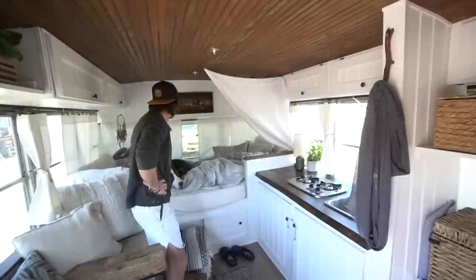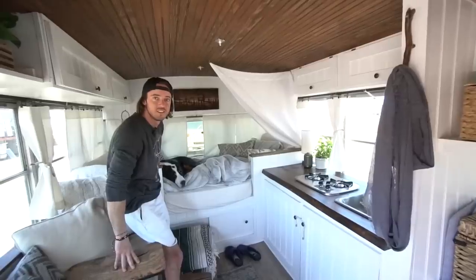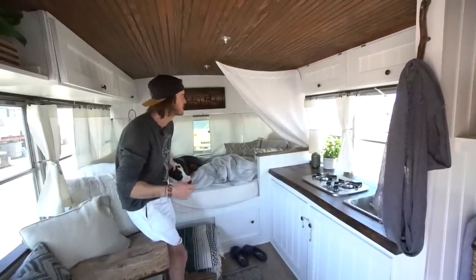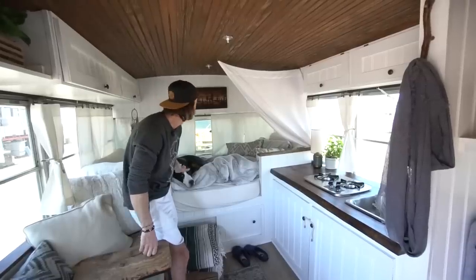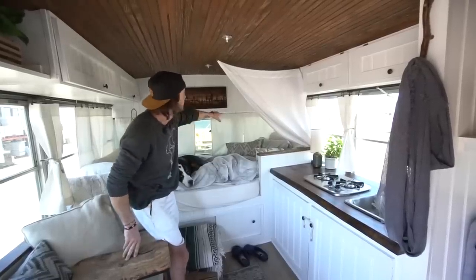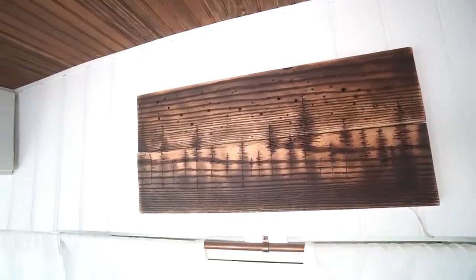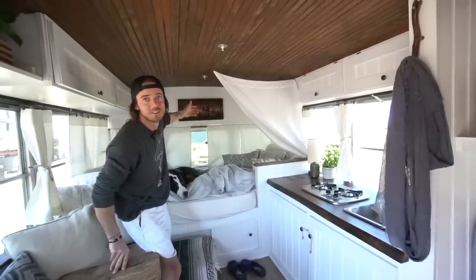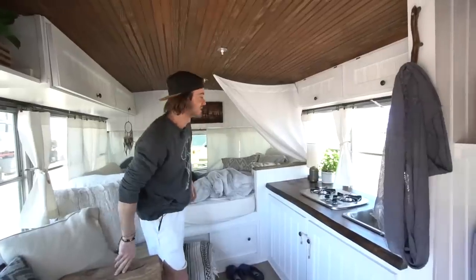Above the bed here is a little wood burning thing I did just for fun. My mistake was I made it out of oak to match the rest of the bus. Takes forever to burn into hardwood. Should have done pine and stained it. But there's a little light that's actually a solar light. So those stars at the top, as soon as it gets dark enough, they come out. So it's almost like the stars are coming out at night. And it's a little 2 to 3 hour night light as it gets dark in here.